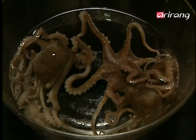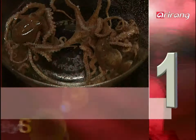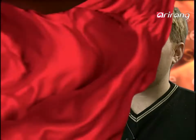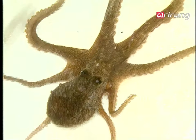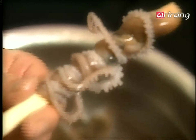Sangnakji. It's surprising in looks, and even when it comes to how you should eat it, it moves as you should chew. Our number one dish is sangnakji. I've never seen this food before I came to Korea, because we don't have it in Canada. Just like squid and octopus, the small octopus called nakji can only be found in Asia. Can you imagine eating it after wrapping it around on a chopstick, eating it alive?